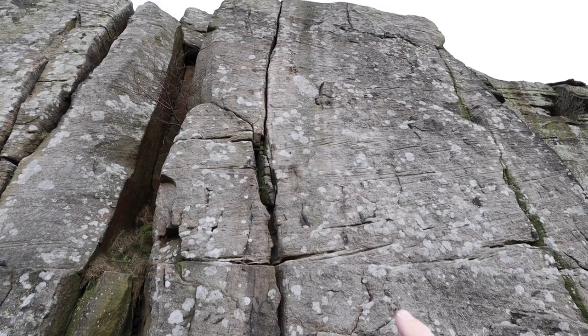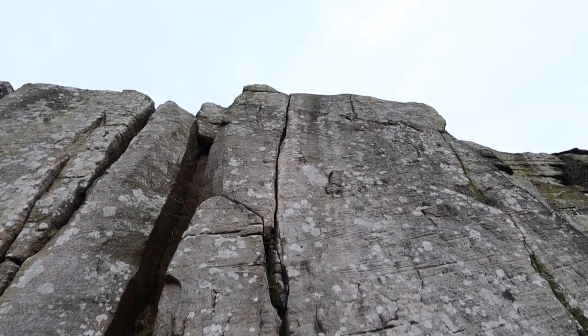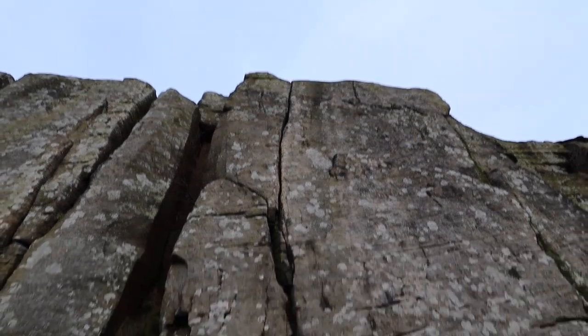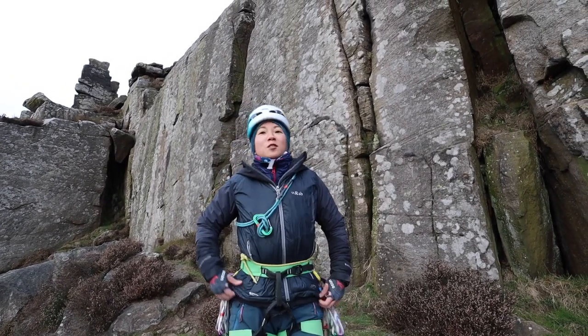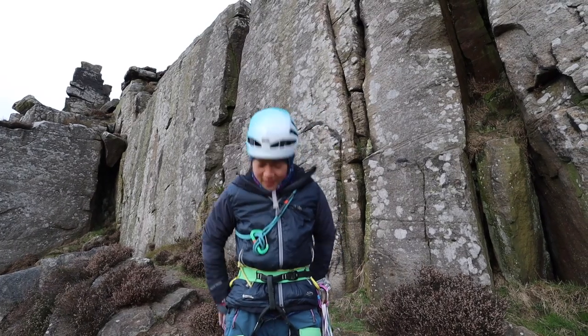So she's going to do this nice little straight up hand crack. Looks like good gear. Try and look the part of the climber at least, not like something that fell out of a tree or a bush.